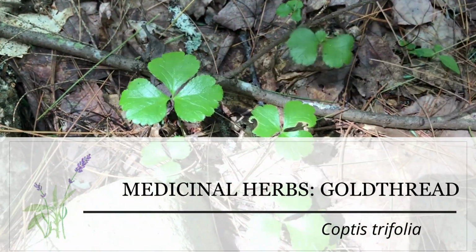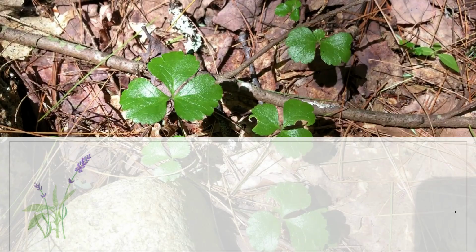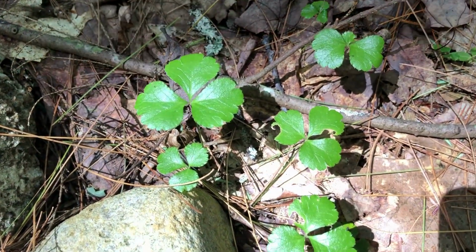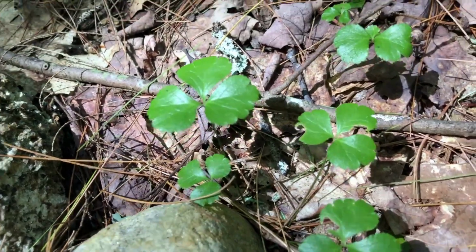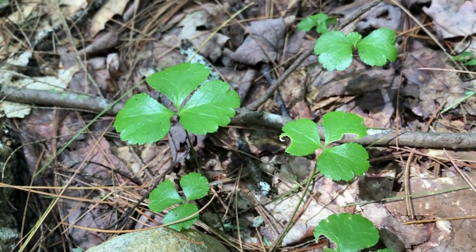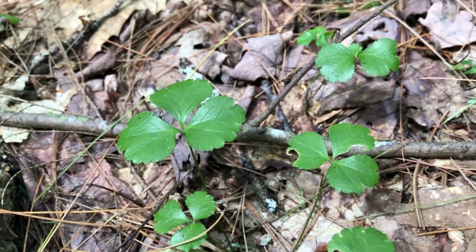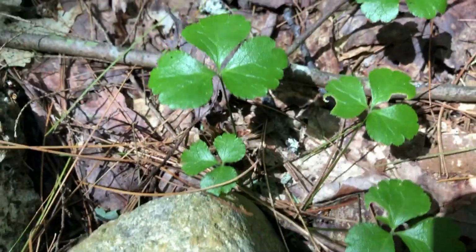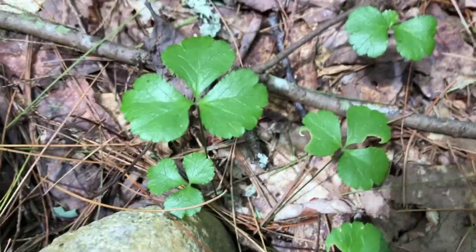This plant is called Goldthread. It is a tiny, delicate forest floor plant, and it is at risk. In some places it is listed as endangered because of habitat destruction. This plant can't really be cultivated. It needs a certain environment to live in, and as we destroy that environment, it is very hard for this plant to survive.